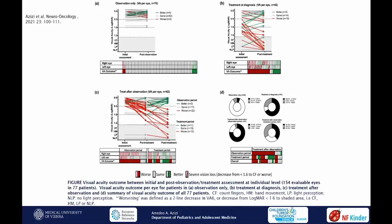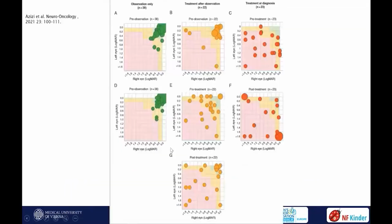From that study mentioned earlier on that we performed on the European level, we saw that in the observation cohort, visual acuity didn't change much over time, which is, of course, what we would expect in this cohort. Then we had those patients that were very bad with vision or had large tumors, had other reasons to treat at diagnosis. And what we can see here is that many of those patients actually turned worse despite treatment. But what we also could see is that those that were treated after an observation phase had quite some amount of treatment responses, whereas you can see there was a worsening during the observation period. You see that many of those could be salvaged at a later stage.